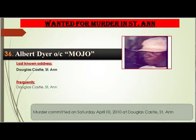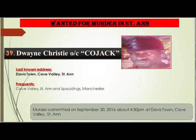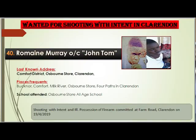Albert Dyer, O.C. Mojo, is wanted for murder in St. Ann. Nikoi Cunningham, O.C. Hype, is wanted for murder in St. Ann. Christopher Brown is wanted for shooting in Steertown, St. Ann. Dwayne Christie, O.C. Kojak, is wanted for murder committed in St. Ann. That's Cave Valley. In Area 3, we have Romaine Murray, O.C. Johnstown.